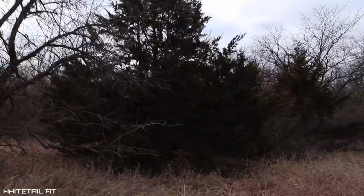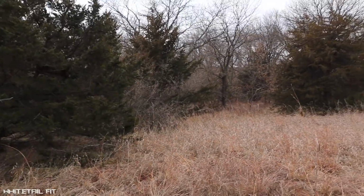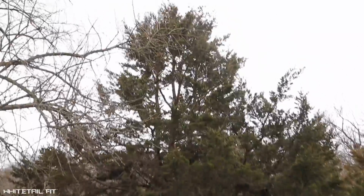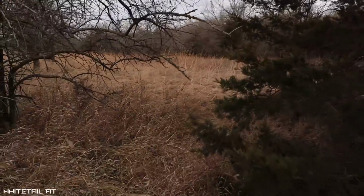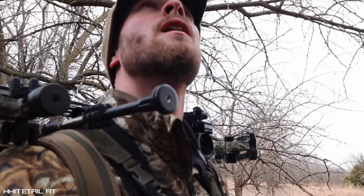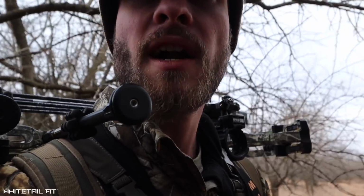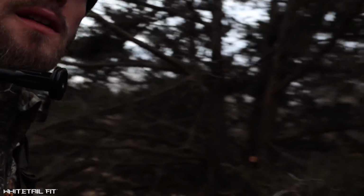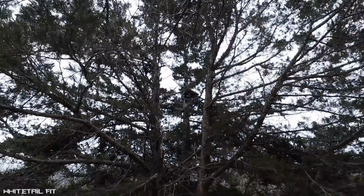Here's the tree. Got plenty of trails going back and forth here, so get this stand hung and crawl up in it. Hopefully I don't get blown around too bad. Right up there. All right, got the tree stand hung.